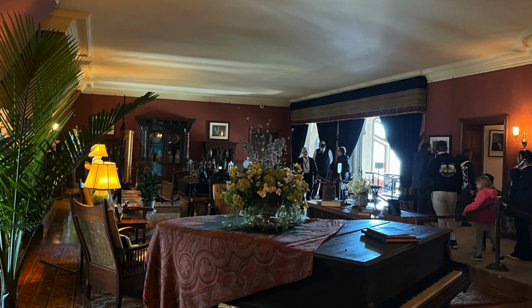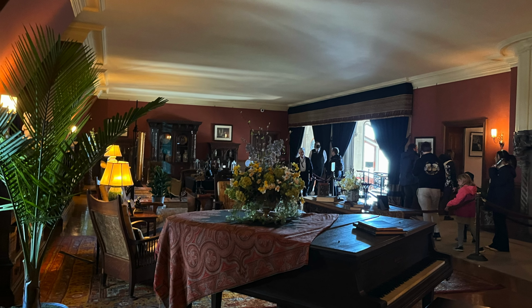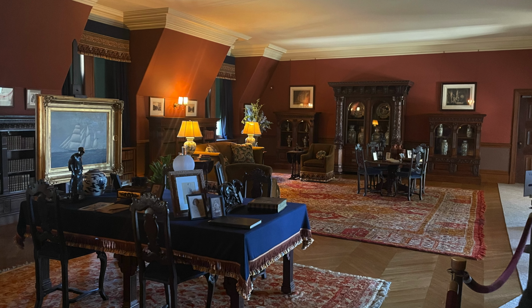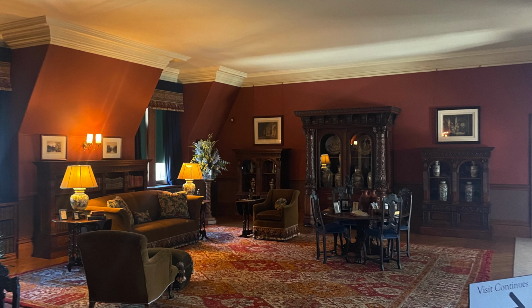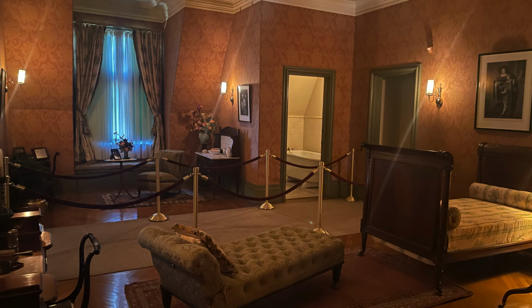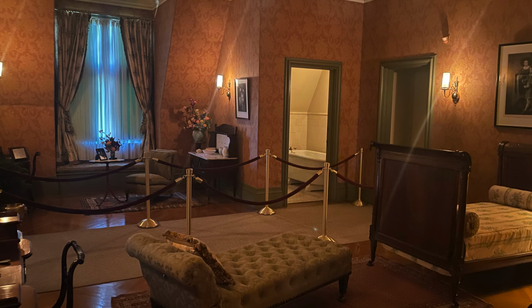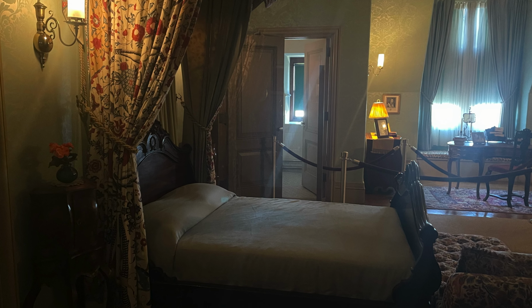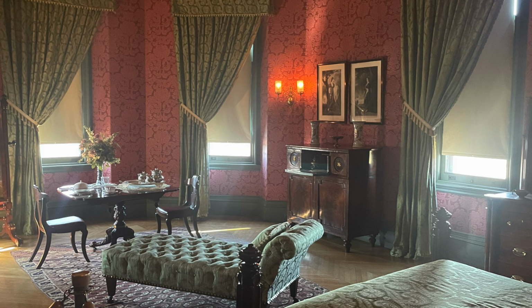And then this is a family sitting area. No, this is their guest sitting area, for people that were staying with them. How many bedrooms? There were 35 bedrooms and 43 bathrooms or something like that. So we're going through several of the guest bedrooms. They knew how to do a party.